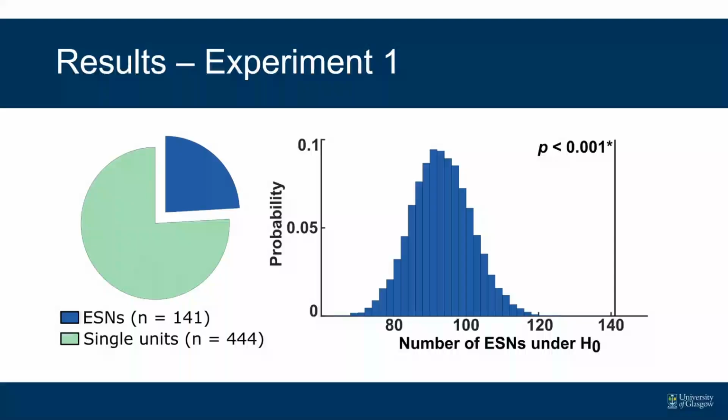And we also ran a second-order permutation test just to see how many of these neurons we would expect under the null. And you can see that distribution right here on the right side in blue. And the empirical number of neurons that show this pattern is 141. It's about a fourth of all neurons we can record. So it's a highly significant number that we find.